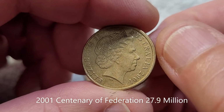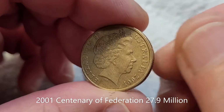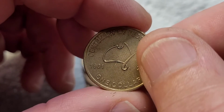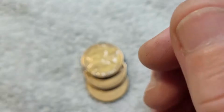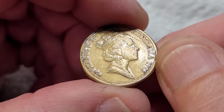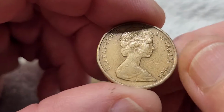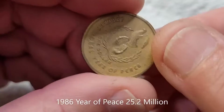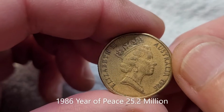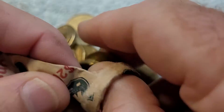2008, no. 95. 2001, Centenary of Federation. As we know, a lot of these have been found that have been rotated, where the die has moved. But at 28 million of those, we don't keep ordinary ones. 1985, looks like it's got some sort of sticky tape on it. That's gone. Last two for the first roll, 1984, and a Year of Peace from 1986. One roll down, not a great deal in there. Let's go a little bit faster in roll two and hope we find something worthwhile.